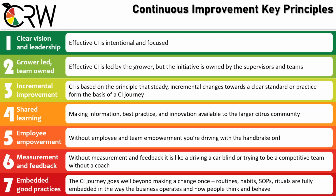Furthermore, continuous improvement isn't just a wish that today or tomorrow will be better than today and next season is going to be better than this season. It is led by key principles. It is a formal initiative that has certain characteristics. Firstly, you need to have a clear vision and the leadership to drive that vision forward. So do you have a clear picture of what your farm, what your operation could look like? Can you define it? Can you explain it? Can you communicate it? Secondly, you may be leading that initiative, but the initiative is owned by the supervisors and teams.